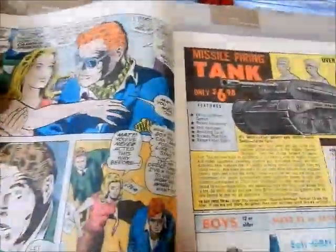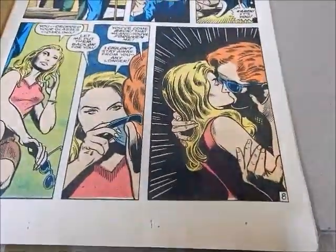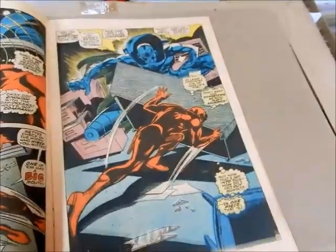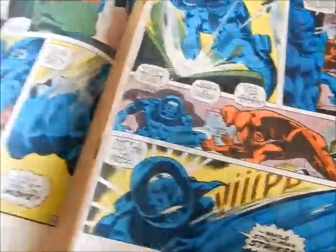You got Karen Page. Karen Page just came back. She was gone. And boy, Daredevil puts a lip lock on her. Pretty deep. Really deep on that. Got this great artwork. Look at this great splash page there. Hornhead taking on the Stiltman.